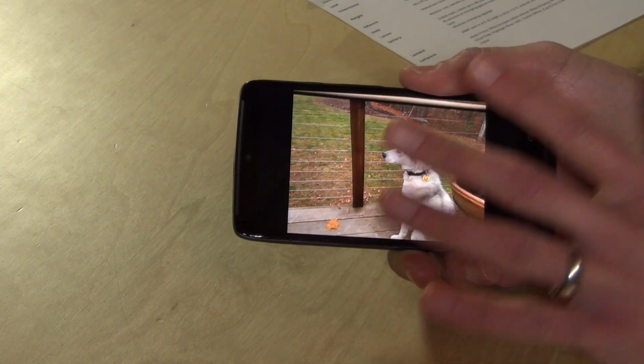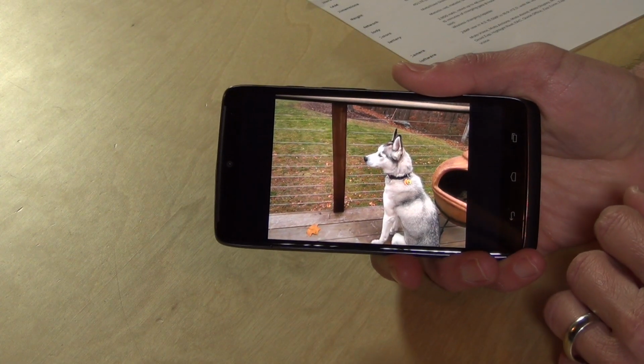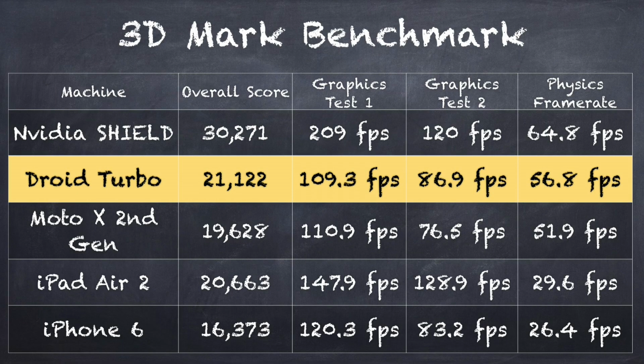Now, in order to get the display to work, you're going to need a bigger processor because there's a lot more pixels to push to this one than you would on the other one. So they put in a Snapdragon 805, and that compares to the 801 on the Moto X. So what does that mean as far as performance is concerned? Well, on the 3D Mark benchmark, we got a score of 21,122. And that compares to 19,628 on the Moto X. So you're seeing probably about a 7 to 10% increase in overall performance.